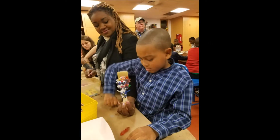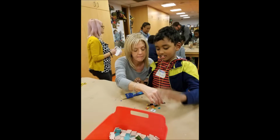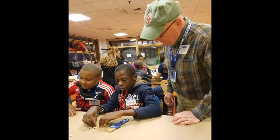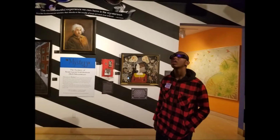Of course, the workshop. They were able to make these really cool puppets, portrait puppets, out of a special kind of epoxy and all different kinds of materials that they could choose. So that was really great. And there were two other highlights. There were these amazing paintings on the walls, and then if you put on 3D glasses, they ended up being 3D paintings, which I've never seen before, so it was really cool.